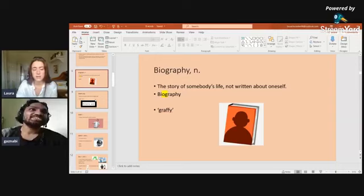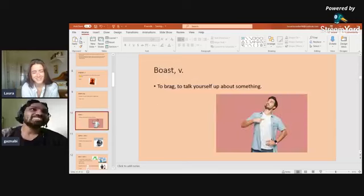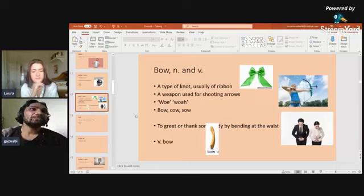So we do have the stress of that word, biography. Biography. Okay. Bizarre. Perfect. Boast. Bomb. Perfect. Bow. Okay, so he said bow for the top two nouns, a bow as in the knot and a bow as in the weapon, and then a different pronunciation for the verb. Bow. Perfect. So bow and bow, for anybody that's confused with those.